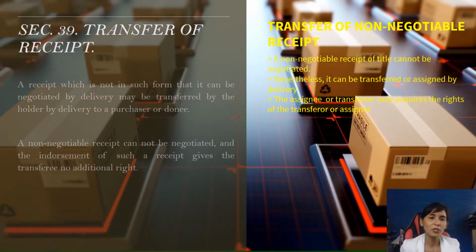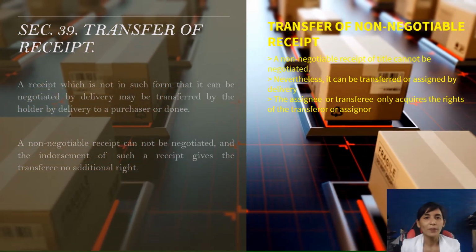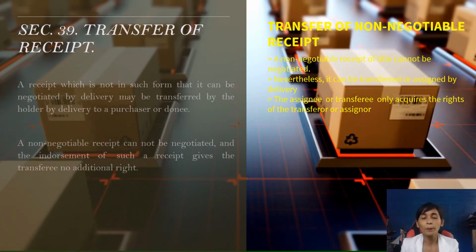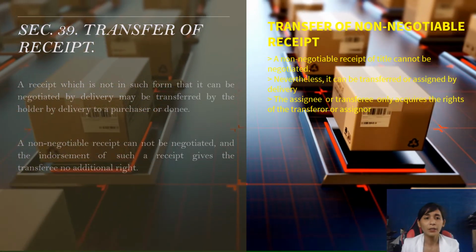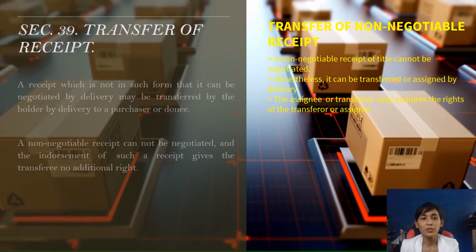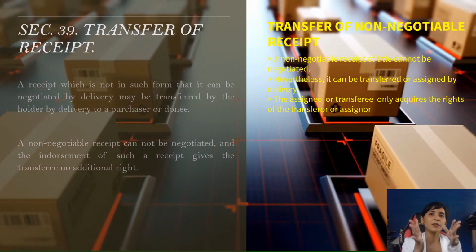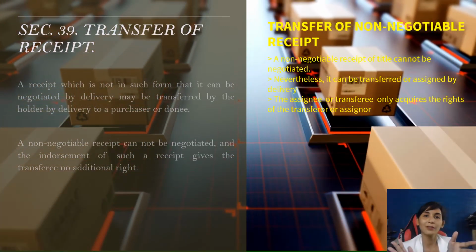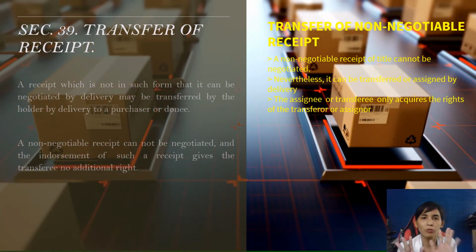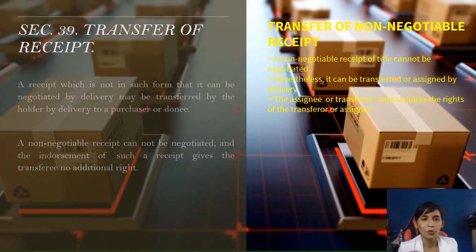Section 39 is on the transfer of the receipt. It states that a receipt which is not in such form that it can be negotiated by delivery may be transferred by the holder by delivery to a purchaser or donee. And a non-negotiable receipt cannot be negotiated, and the endorsement of such a receipt gives the transferee no additional right. So, again, as I have mentioned, if it is stated on your warehouse receipt that it is a non-negotiable warehouse receipt, I already showed that type of document, it cannot be stipulated thereon that it is a negotiable instrument.